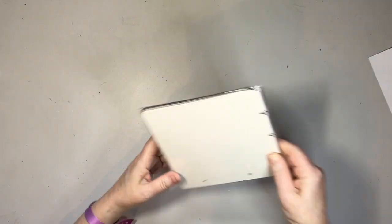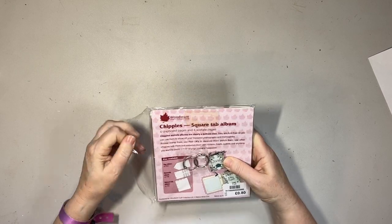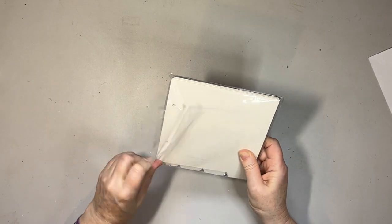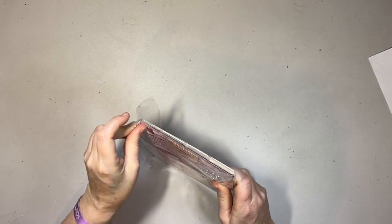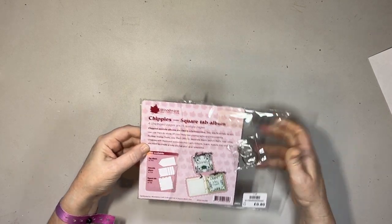pack. And then this one I like because it was like a file folder, 80p. I think this was a bargain. I think this would have cost more. Now, these file folders, that's what I liked about this. This packaging is so tight, it's never going back in. Pull it out. There we go.